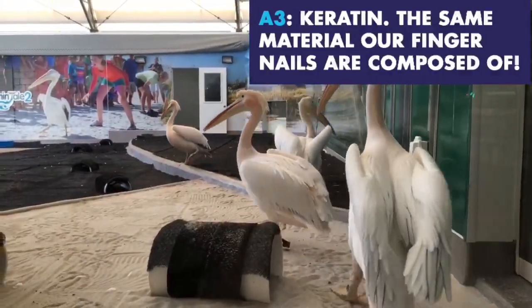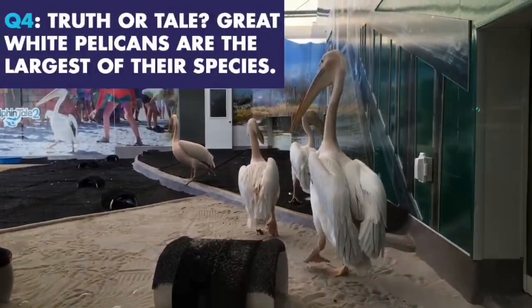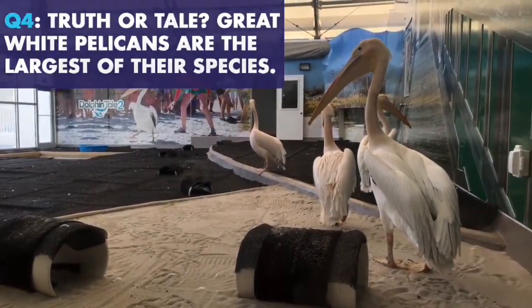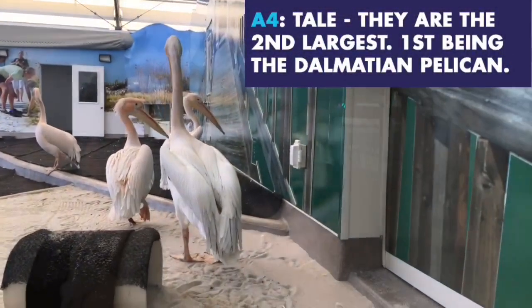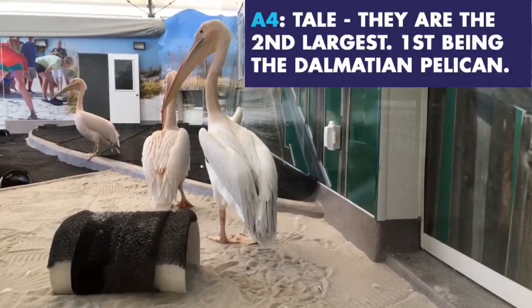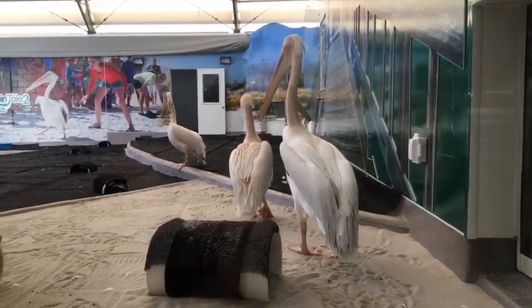Question 4, true or false? Great white pelicans are the largest of the 8 pelican species. And the answer would be false. They are the second largest of the pelican species. The largest would be the Dalmatian pelican that can grow up to 6 feet in length.